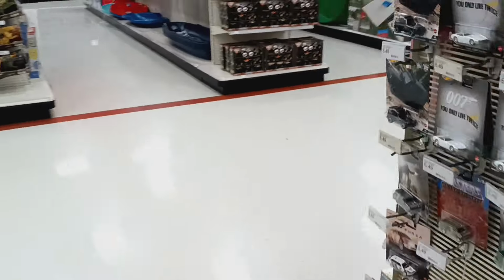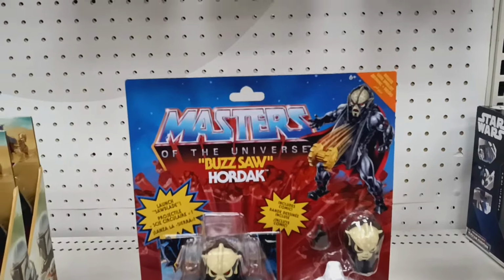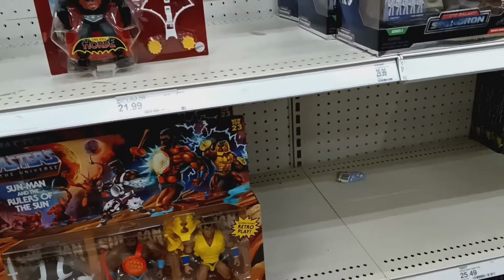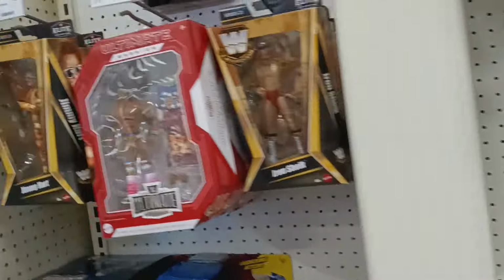Let's check out the Wrestling Figs and the Masters of the Universe. See if there's anything new over there. All I see is the Origins version of Hordak. I see Nikto, Holographic Zatman. Little diversity going on with the Masters of the Universe.